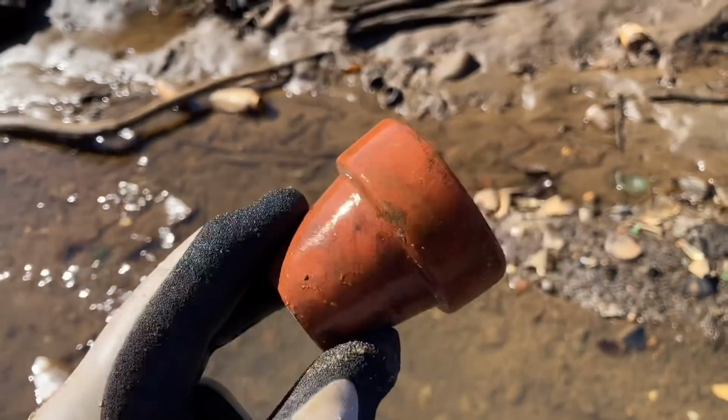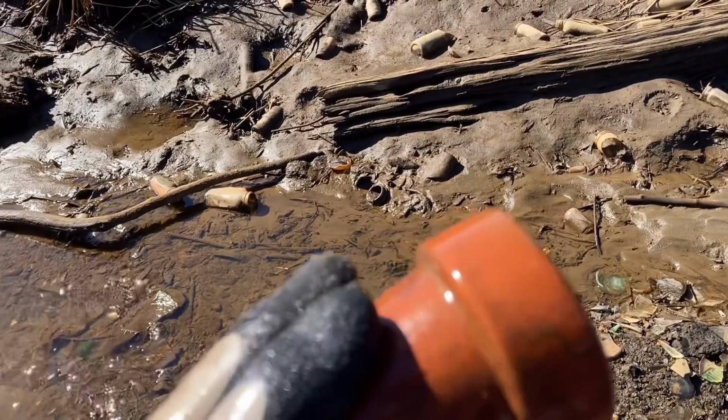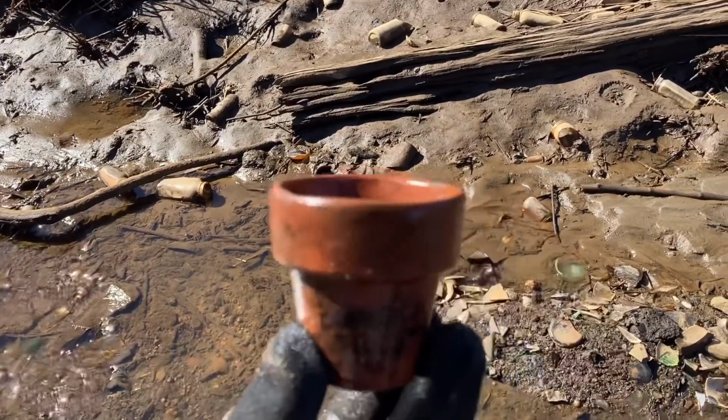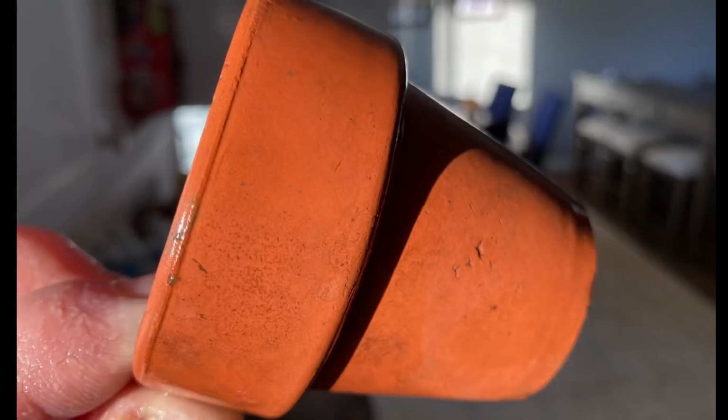That's perfectly good. Mini pot just popped out. And there's nothing fancy about it other than it's in perfect shape. Why wouldn't I take it? Now I have a new little mini pot. Plant something cool.